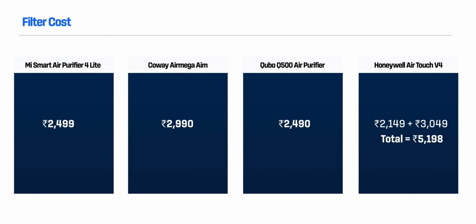So here are the cost of the filters in these devices, and Honeywell has the most expensive filter because you need not 1 but 2 compound filters here. And I know these filters last for approximately a year, but I wouldn't want to pay this much for just a replacement filter. I mean, the air purifier costs 10,000 rupees and I wouldn't want the filter to cost 5,000.